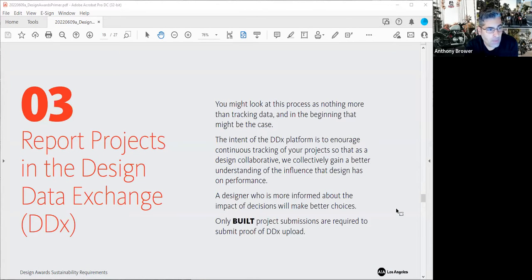And then the last step is actually to start reporting projects. AIA works on a calendar year basis. There's several ways to upload projects. You can do them one at a time. You can give individual people in your firm access to accounts and they can upload projects as they go.